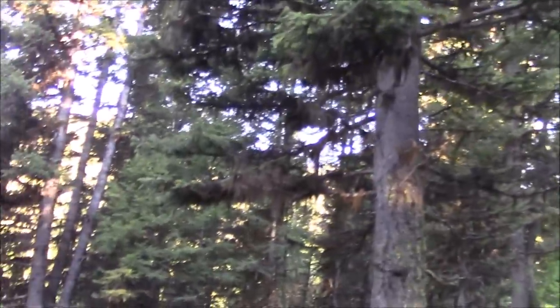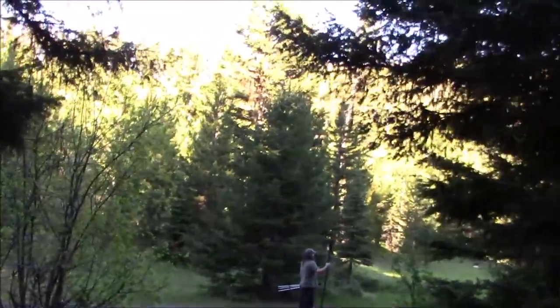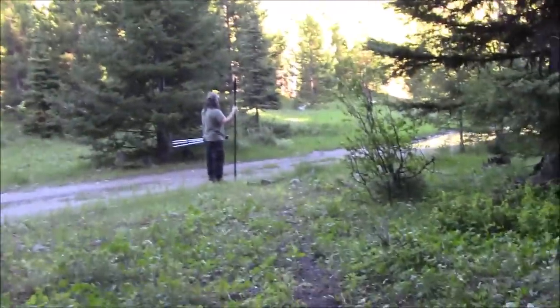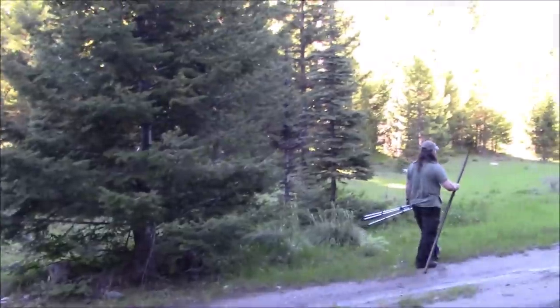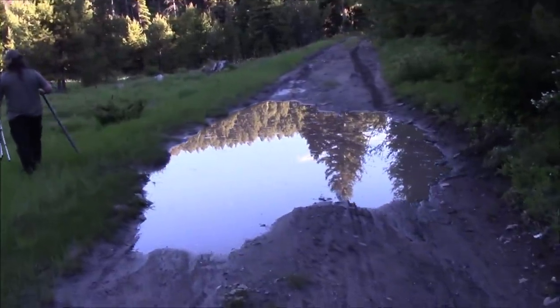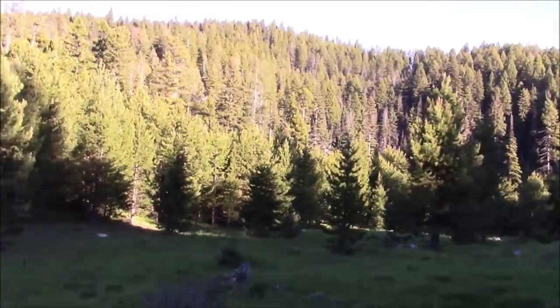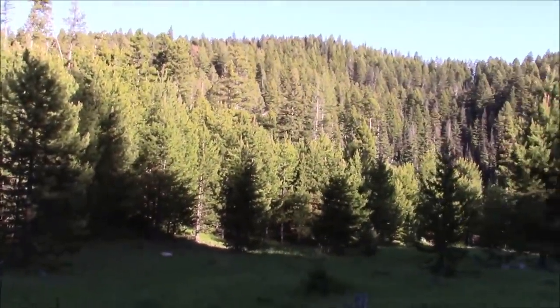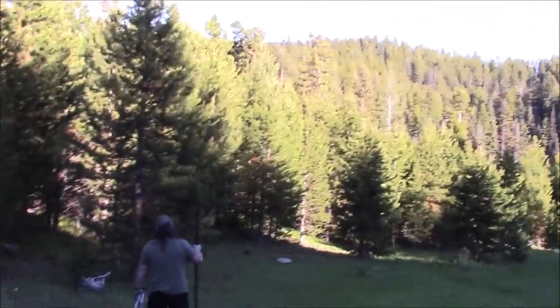How nice and dead still it is, too. I had birdies singing earlier today. Sounds like we got some over here. Puddles from the downpour we got earlier today. Found a massive track out here about 5 years ago, right about over there.